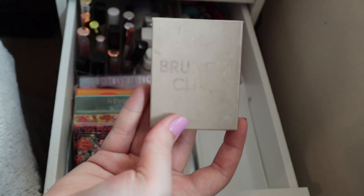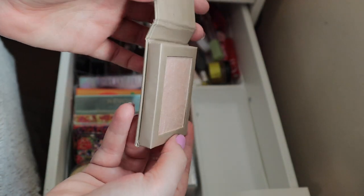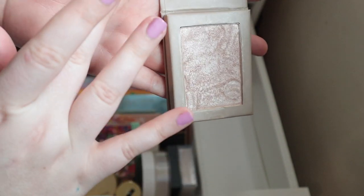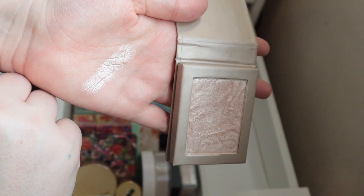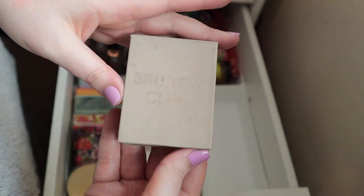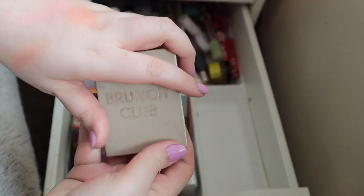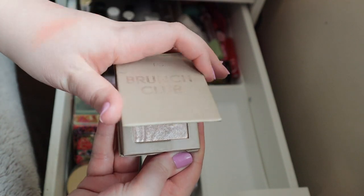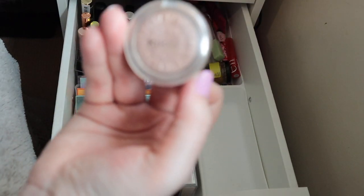The first highlighter is the Brunch Club from Primark. This is well loved. I've used this so much since I've owned it for over a year. It is beautiful. I love it. It's a really good everyday highlighter for me. I can sheer it out quite a bit so that it's not too blinding for, say, if I'm going to work or so on, and it's just a really pretty shade.